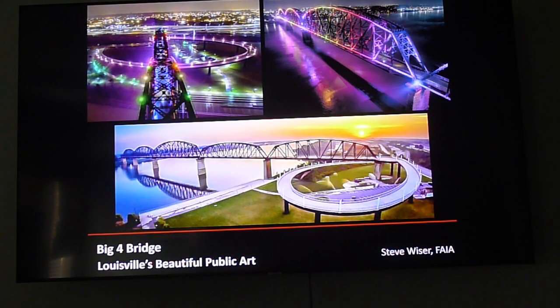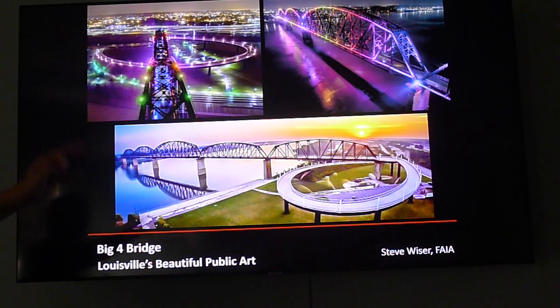There we go. The Big Four Bridge, I think, is a very sculptural piece of artwork, even though it was a railroad bridge, but they put these colorful lights on it, this nice curvilinear ramp. It's interactive. You can go up and walk along it. Me and my wife do it on a regular basis, and very beautiful how they designed all this. So I add that as public art.